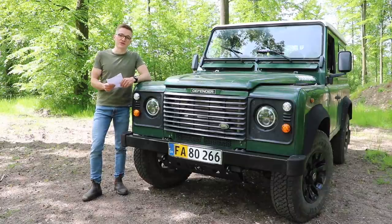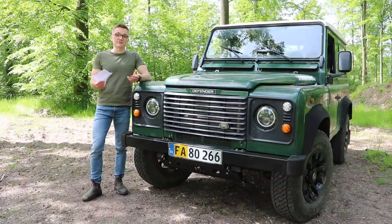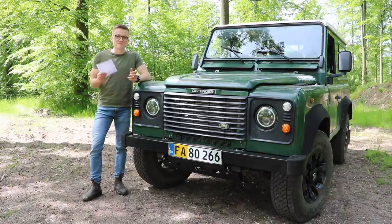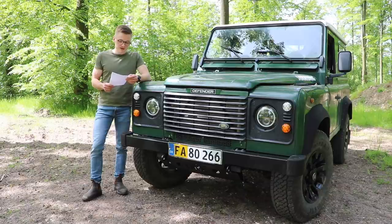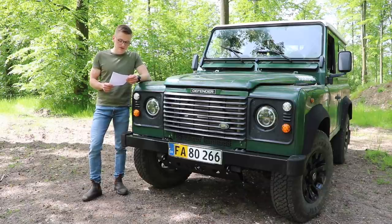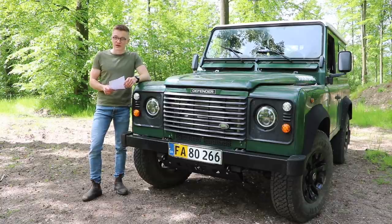Well, I couldn't remember everything off the top of my head, so I made a list, which probably says something about the number of things that have gone wrong. But anyway, here is a list of all the major parts that have been replaced over the last few years. The turbo, the steering box, cross member, the fuel tank guard, the starter motor, the clutch master cylinder, the clutch slave cylinder, the thermostat, the door hinges, the steering shaft, and the fuel pressure regulator.